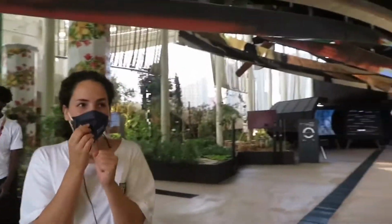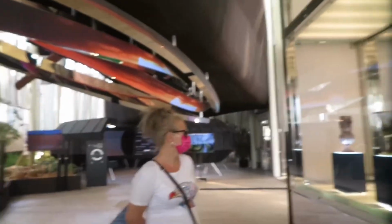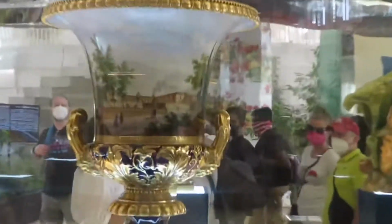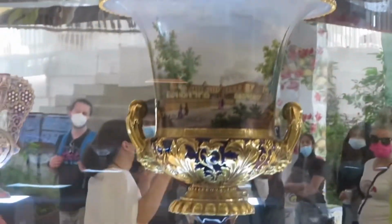And they decided to show you this object as part of their culture. So you can see ceramics and maiolica. Something interesting that I can tell you is that this one in particular was also in the first World Expo in the Crystal Palace in London. And now it's also in the last one here in Dubai.